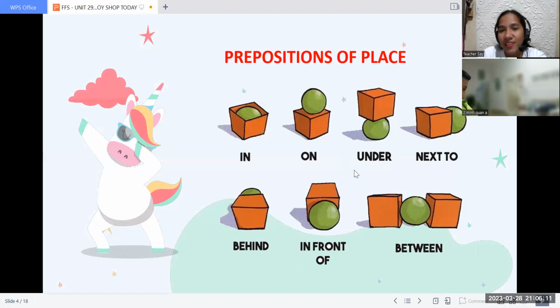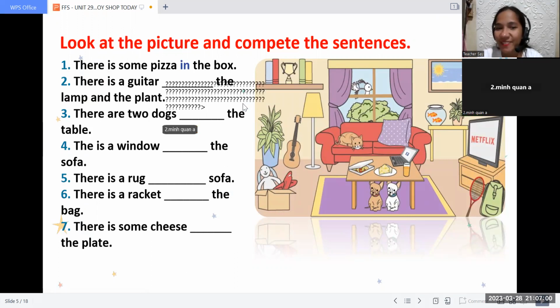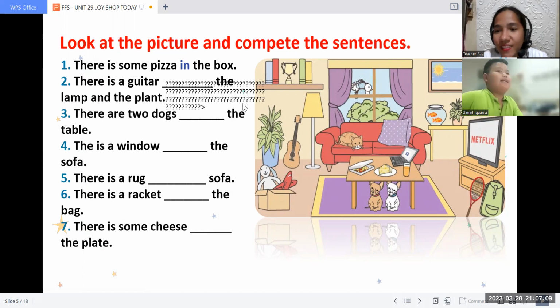Okay, since you don't have any question, let's proceed. So we are in the activity. Look at the picture and complete the sentences. You're going to answer number 2 until 7. There is one example: there is some pizza in the box. Just observe the pictures in order to answer, and if you have any question or clarification, just ask me. Are you ready? Yes, I'm ready. Okay, that's good to hear, and you may now start answering.